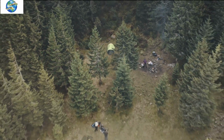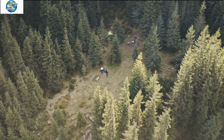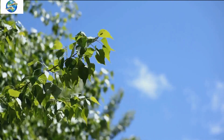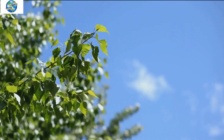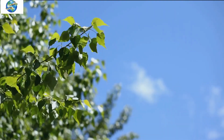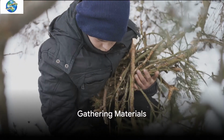Sheltered areas, like the base of a large tree or a cliff, can also provide some added protection against the elements. Lastly, consider the direction of the wind. You wouldn't want the chilly breeze creeping in through the night. Remember, a good location can be the difference between a restful night and a struggle for survival. Once you've found the perfect spot, it's time to gather your materials.